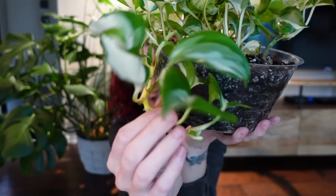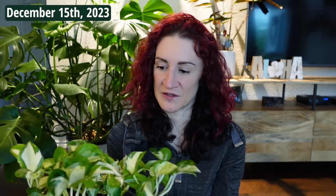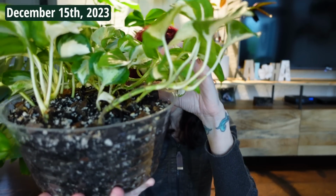And I am in love, and this plant is finally starting to trail a bit more, as you guys can see right here. This was all just sticking straight up. Nothing was trailing when I potted this up. Hopefully I made a note of the date I potted this up on and can flash it up on screen for you so you know how long it's been in this pot. But yeah, we're definitely starting to trail some more.